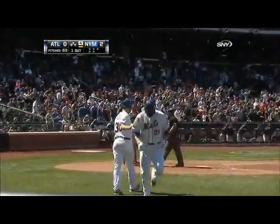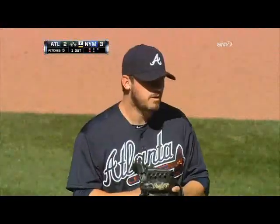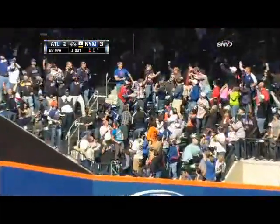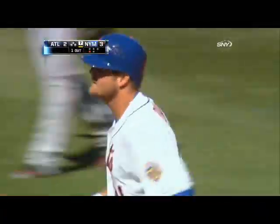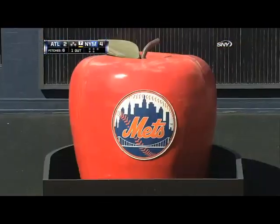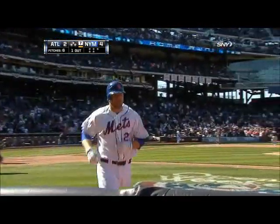The new friendly dimensions of Citi Field provide their first long ball. I've remembered that. When you're up in the upper tank. Duda drives one deep down the right field line toward the wall. It's out of here. Lucas Duda with his second home run of the game, and it's 4-2 New York. Well, he showed all spring.